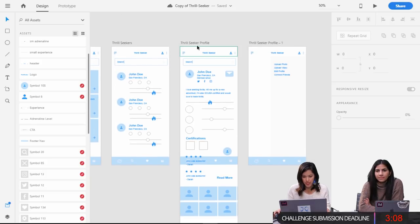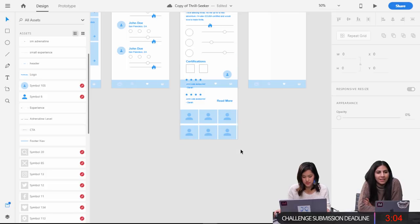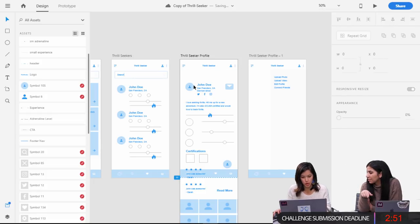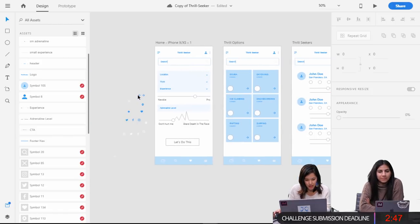Cool. Okay. Next. Oh, Masaru said that I think the search bar is not needed in the profile page. The user is able to have a back icon. So maybe add a way for someone to go back to view more profiles. Just go back? Yeah. Yeah, that's a good idea. Thank you. Thank you. Okay.